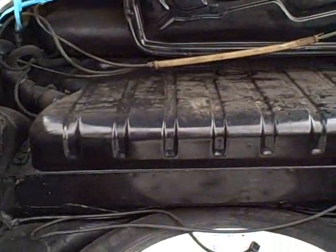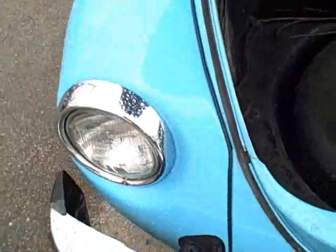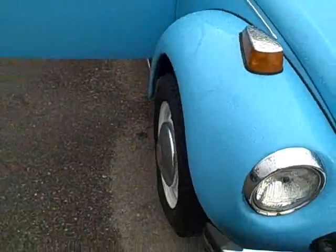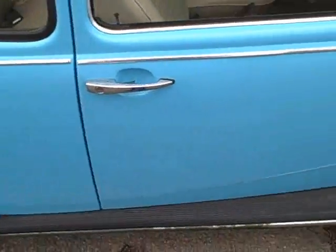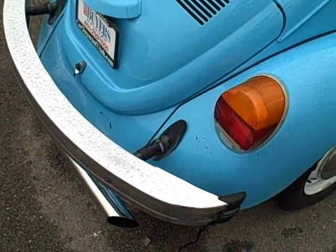Underneath the hood, inside, sweet panning shots there, in close. Doors open and close really well. Listen to this Beetle hum.